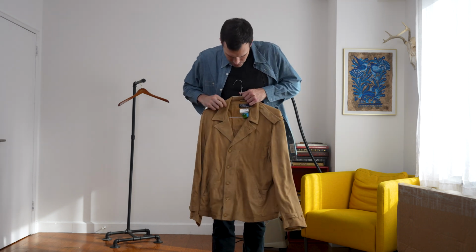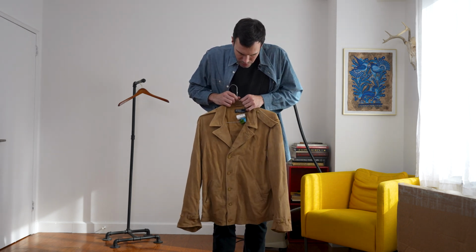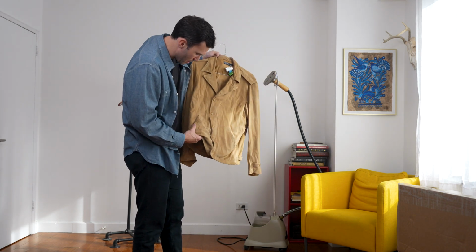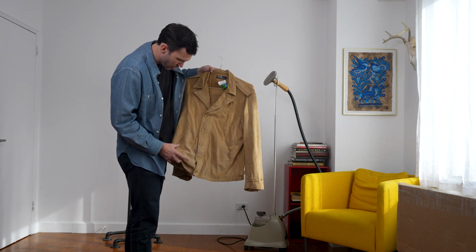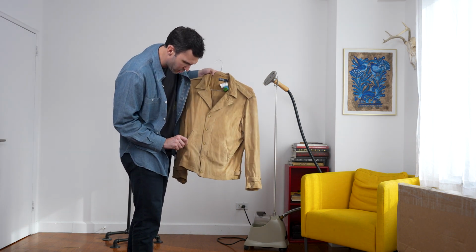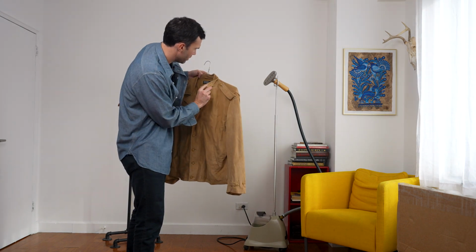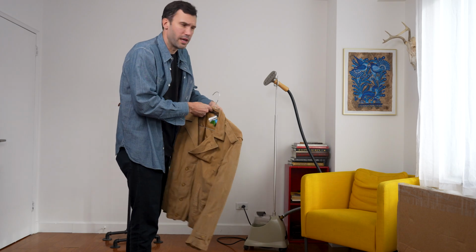All right, initial thoughts. It's definitely cleaned up. It's not brand new, but it's definitely cleaned up. Kind of what I expected, to be honest with you. You can see they paid some special extra attention to the pockets here. They're definitely cleaned up, but some of the stuff is still there. That little mark there. All right, let's get it up on a hanger.